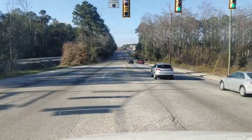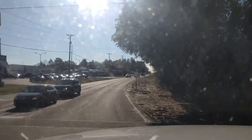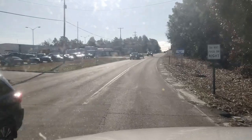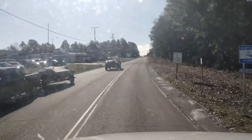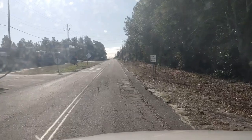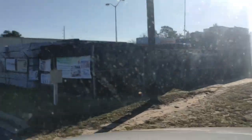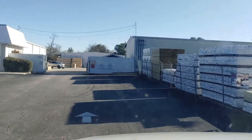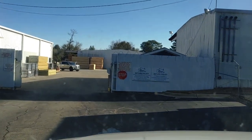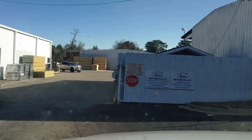All right, Mr. U-Haul, watch your front end, because I'm coming. We got it. Get on over the railroad tracks. Woo! Let's see. Do not pass on right. This is the place right here. Left turn. Easy ride, all trucks must stop outside gate and check in at receiver office before entering the yard. So I guess we'll stop right here. We made it.